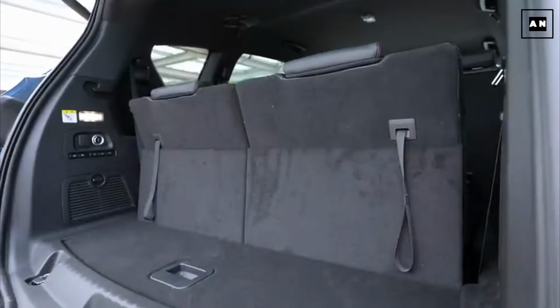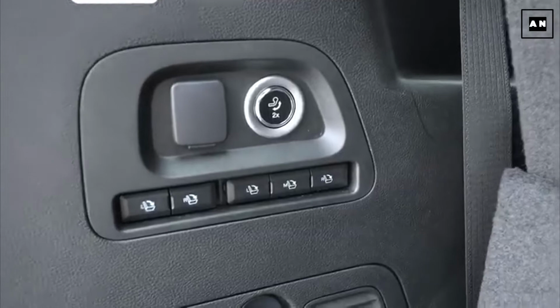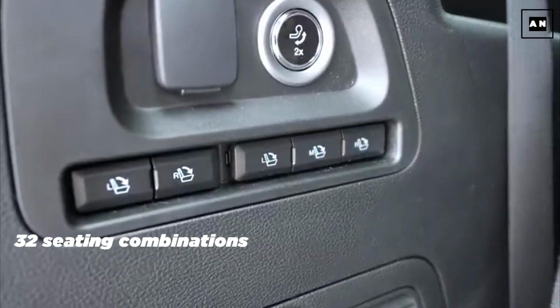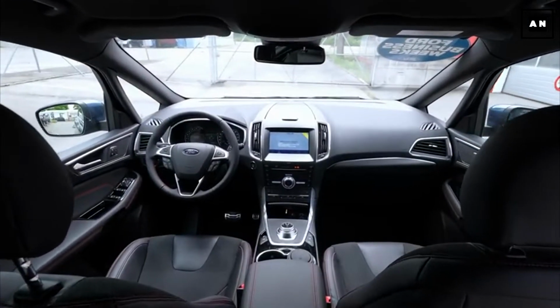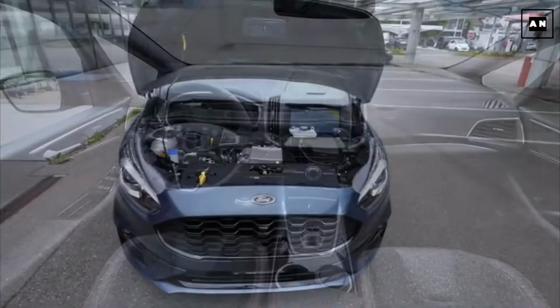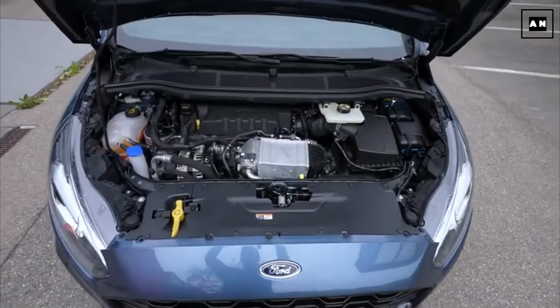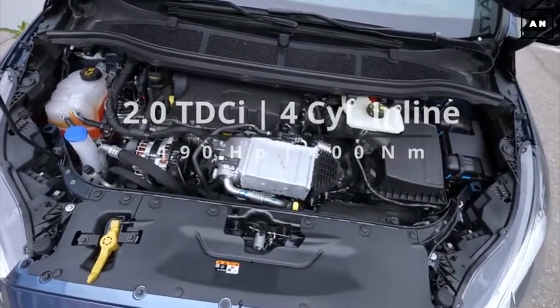An easy entry system makes for good third-row access, and a range of folding, sliding and tilting functions gives owners 32 seating and loading combinations. The S-Max has a more sporting focus than most MPVs, and although it's not quite as sharp as its predecessor, this makes for a greater sense of comfort. The 148 bhp 2.0-liter TDCi engine is the best compromise between running costs and performance.